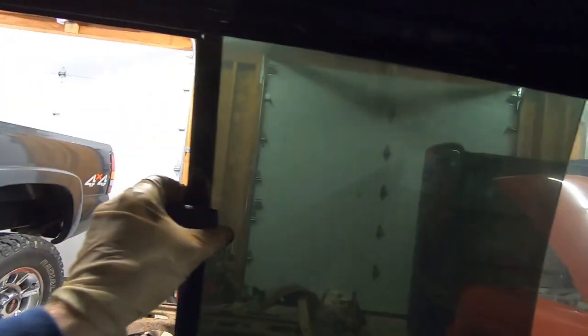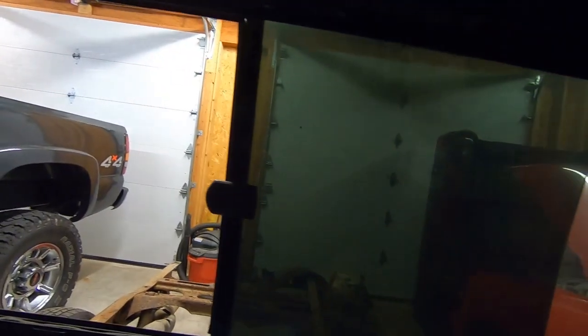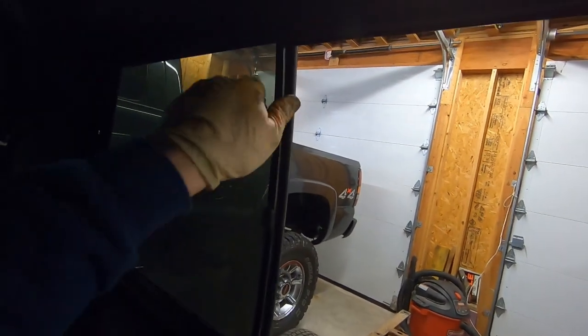we are actually inside the cab of the parts truck. Someone actually reached out to me and asked about this rear sliding window. I had thought about taking it out before, but decided I really didn't have any use for it, so I was just going to let it go with the cab. But since someone was interested, I got my multi-tool, and we have started cutting this out.